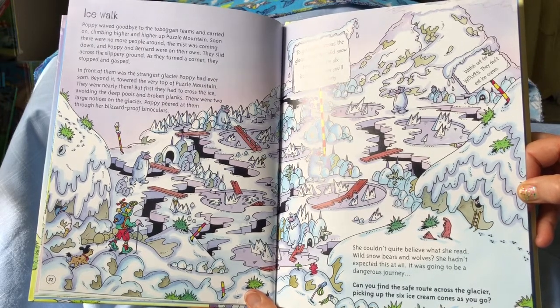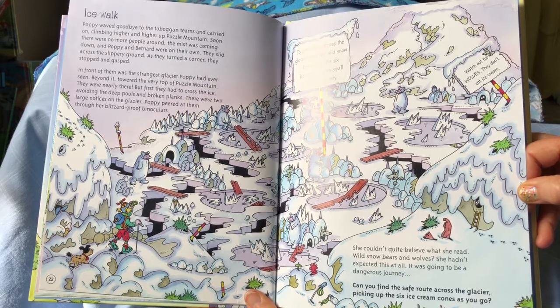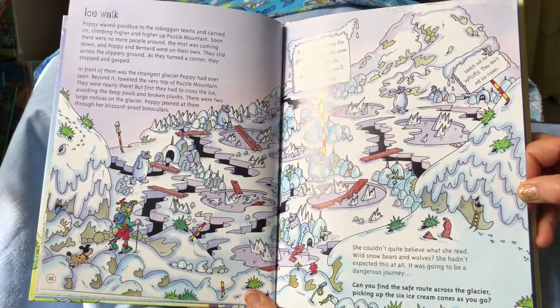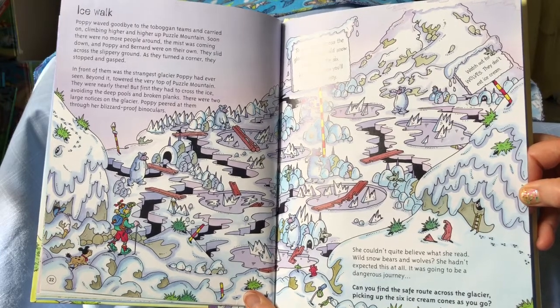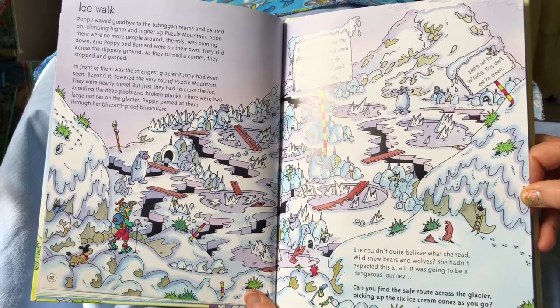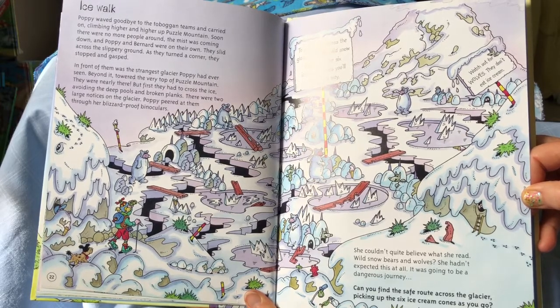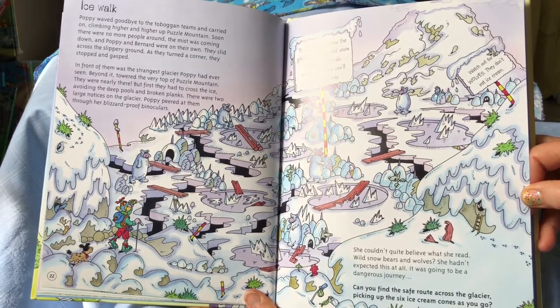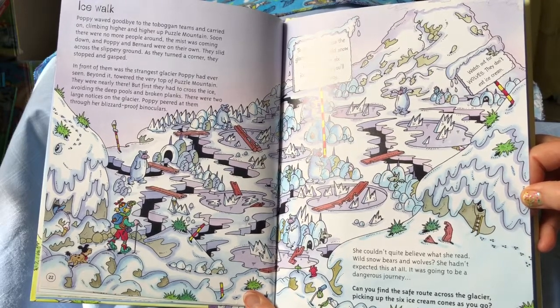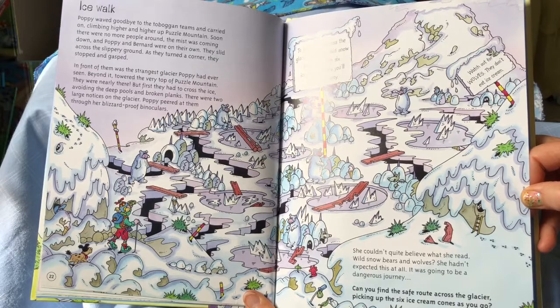There were 2 large notices on the glacier. Poppy peered at them through the blizzard-proof binoculars. To get safely across the glacier, feed the wild snow bears with the 6 ice cream cones you'll find on the way. Watch out for wolves.